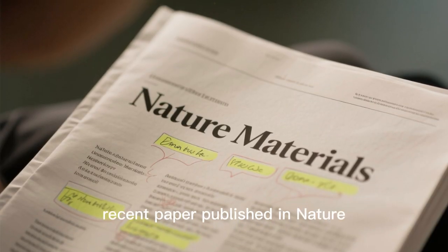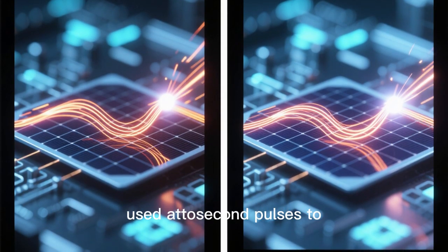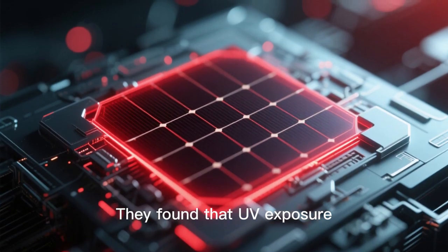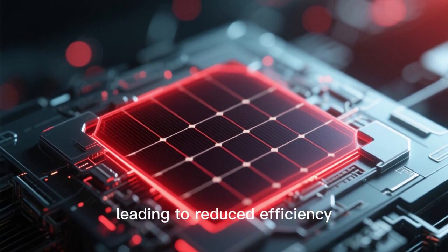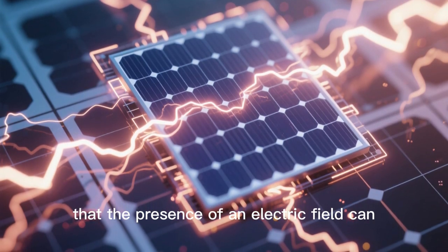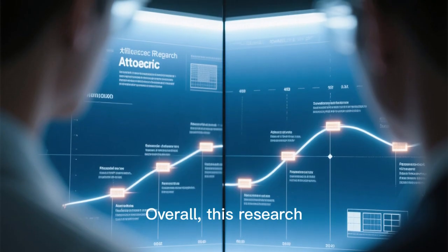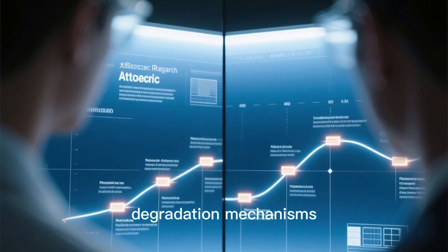And this brings us to a recent paper published in Nature Materials. The authors used attosecond pulses to investigate the degradation of perovskite solar cells under UV radiation. They found that UV exposure causes the formation of defects in the material, leading to reduced efficiency. Interestingly, they also observed that the presence of an electric field can hinder defect formation, suggesting a potential strategy to mitigate UV-induced degradation. Overall, this research highlights the potential of using attosecond pulses to study the degradation mechanisms of solar cells.